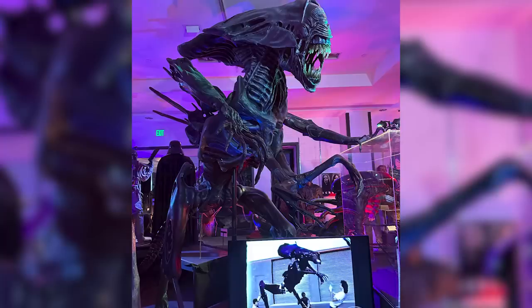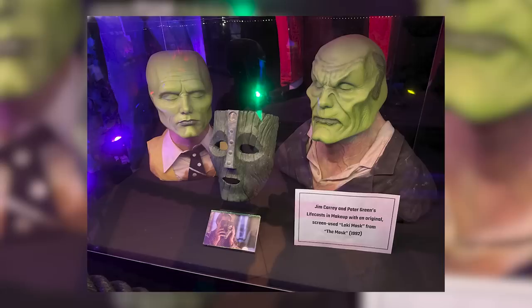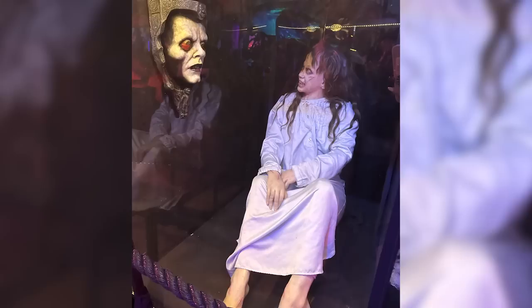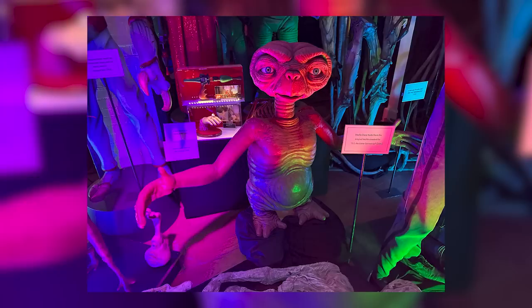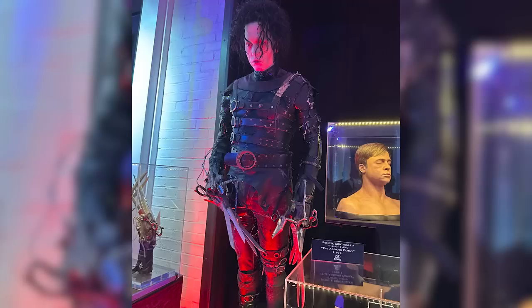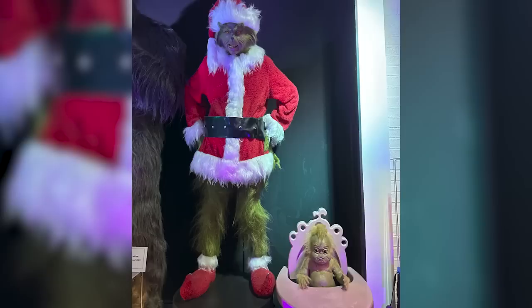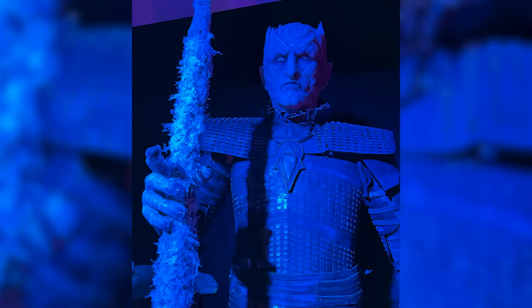Haven't seen the film, but I had to stand next to the Alien Queen from one of the Alien films. This is one of the biggest puppets ever used on film, and she's literally twice as big as I am. They also had props from The Mask, The Exorcist, Beetlejuice, E.T., Mrs. Doubtfire, Back to the Future, Edward Scissorhands. These are actually one of only four remaining pairs of the scissors. Dr. Seuss, How the Grinch Stole Christmas. Loved seeing this one. And the Night King from Game of Thrones, which really creeped me out.